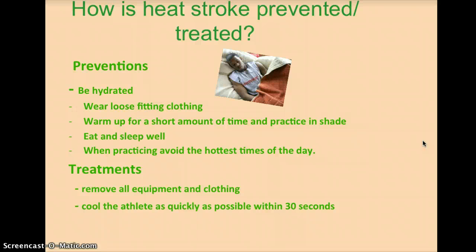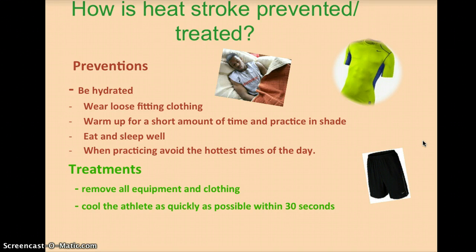And how is heat stroke prevented and treated? Well, you want to try to be hydrated, wear loose clothing, and make sure you get enough sleep. Some treatments, if this happens, is remove all the equipment and clothing and try to cool the athlete with water and ice.